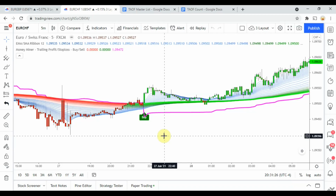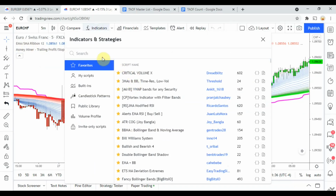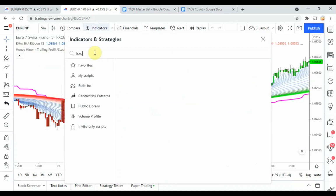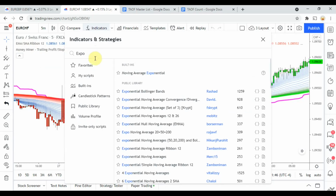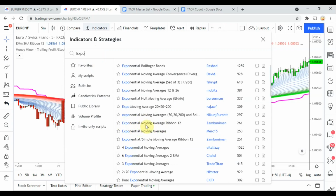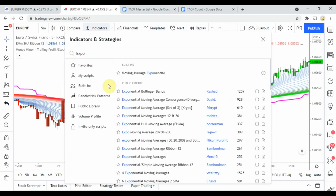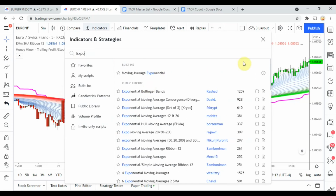And so what do we have here? Well, basically we have two different indicators. We have the EMA/SMA ribbon, and you can find that, I believe, if you go up here and start typing in the exponential moving average. Let's see, which one is it? This one right here, the exponential moving average ribbon 12 is the one that we are using. That will be the one that you'll want to find. Again, if you just start typing in exponential, then that will pop up there.